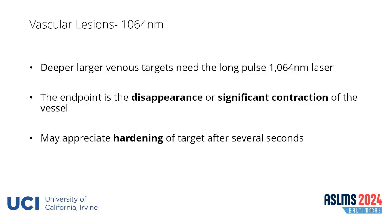When you're treating deeper, larger venous targets, you're going to switch over to the 1064 nanometer. The endpoint here is less of an epidermal change. You don't want to see that blue-gray response. Instead, what you're looking for is a disappearance or significant contraction of a vessel. For larger vessels, you may not get that disappearance. Instead, you can appreciate some hardening of the vessel that you can palpate usually about 30 to 60 seconds after a pulse is given.